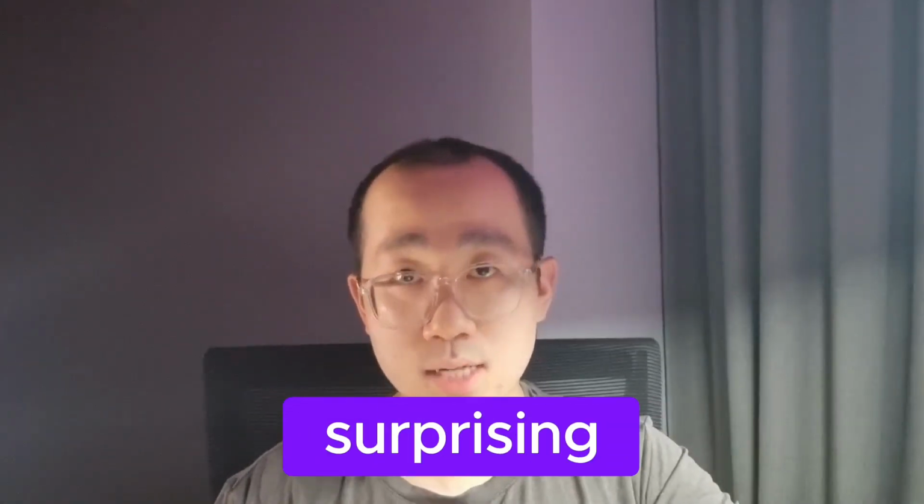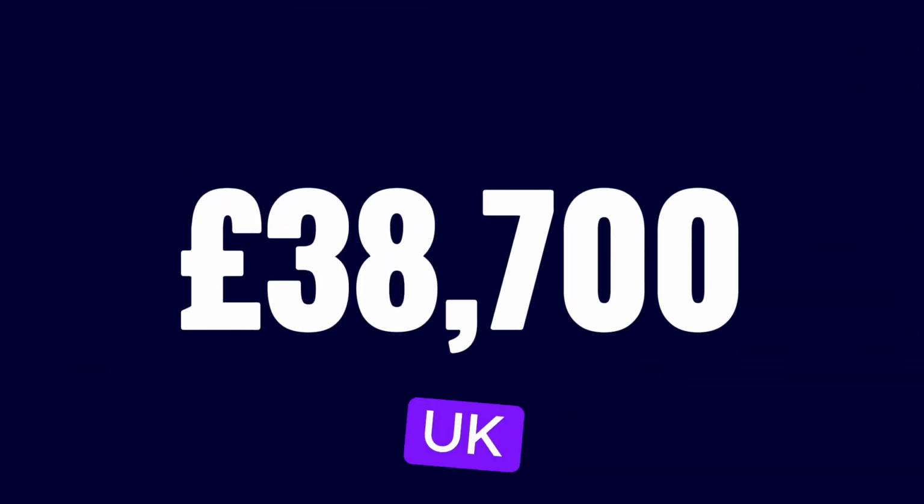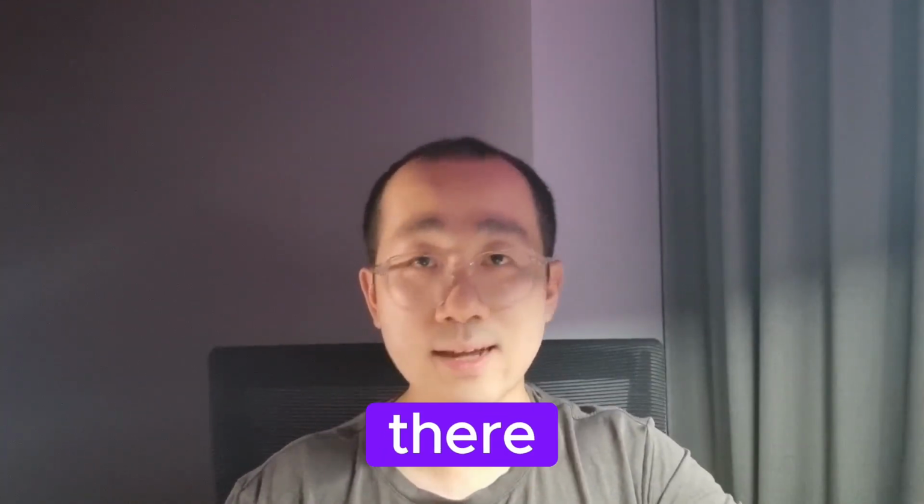So what is quite surprising is that the minimum income required to get a skilled worker visa in the UK actually only just covers a decent living if you were moving there in the first place.